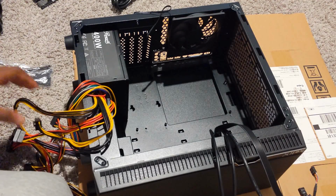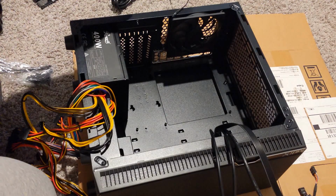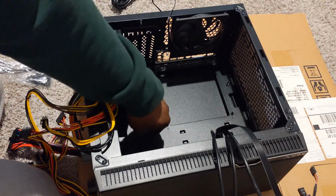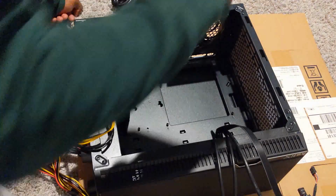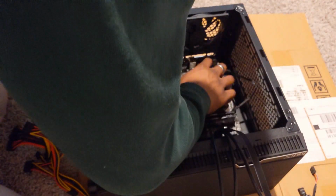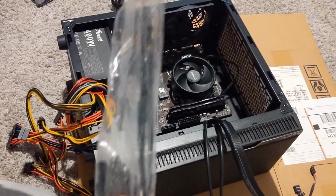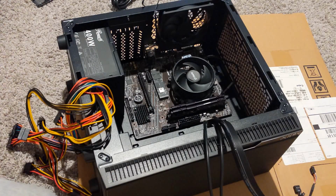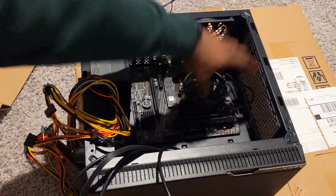Okay, now we're gonna put the motherboard in. I already pre-checked to make sure that all the standoffs are in here. They are. Now I gotta get the screws. These screws are included with the case. I'm gonna get these screws and screw it down. Okay, so now I've installed the motherboard into the case. It's not going anywhere.